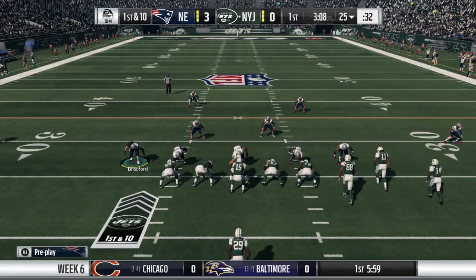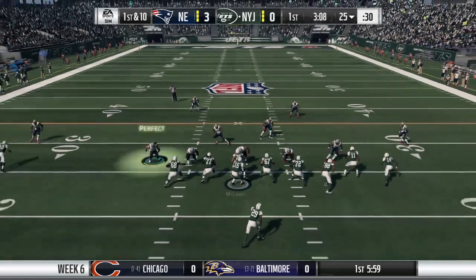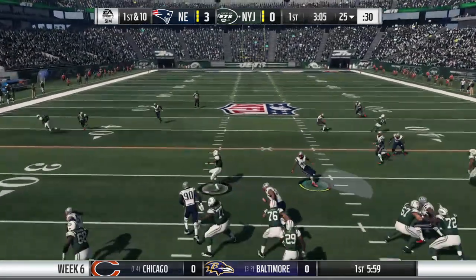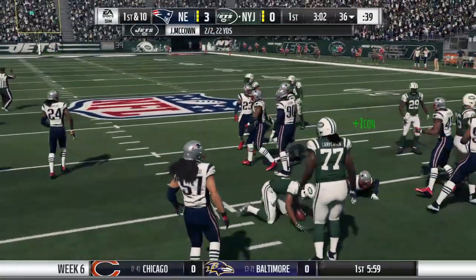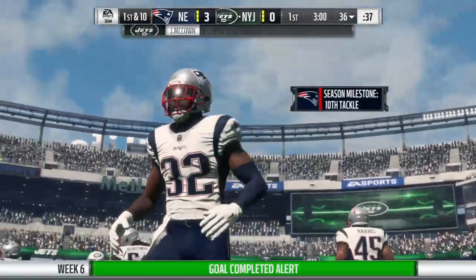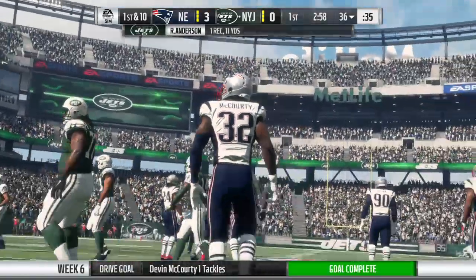Hurry up, here we go. Throwing on first is McCown. That's complete over the middle to Anderson. And he's going to be stopped dead in his tracks. It'll go as a gain of 11 and a Jets first down.